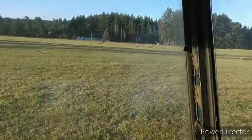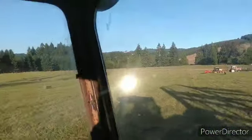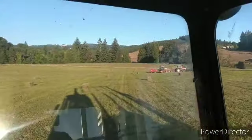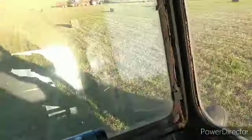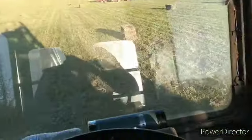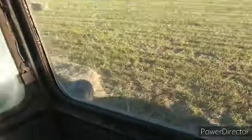And I'm just going to kind of go back and forth here. It's a pain in the ass, but, you know, it is what it is. I might just take this off in sections. We'll see. I'll get it picked up anyway. Except for the banana bales that are bananas, number one, because it was too dry, and number two, because the windrows weren't perfect. They were lopsided, and I reminded her to compensate for that.